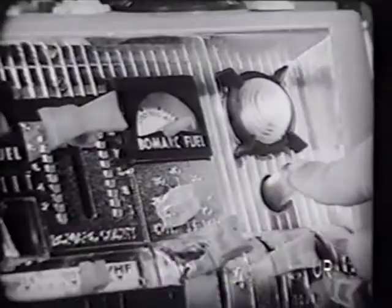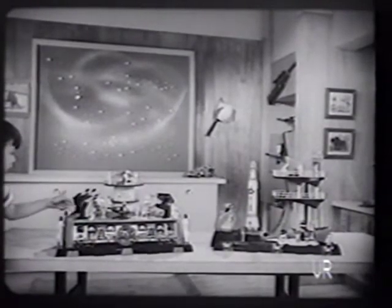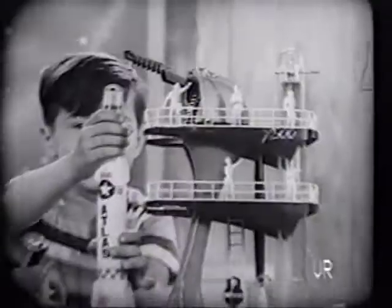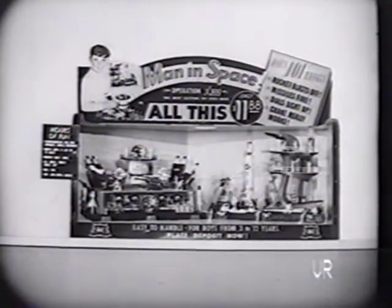Man in space! Enemy bombers approaching. Flash the alert. Open fire! Deluxe man in space, complete with missile base. With astronaut and satellite, you send them into flight. 3, 2, 1, fire! Deluxe Man in Space. Wow, what a toy. Deluxe Man in Space is sold only at food markets.